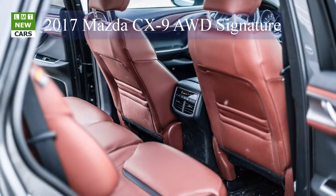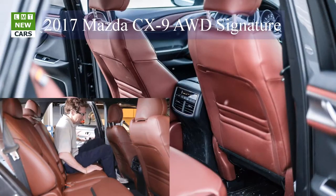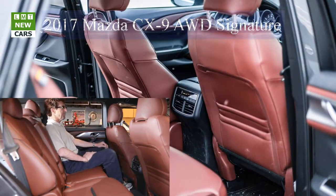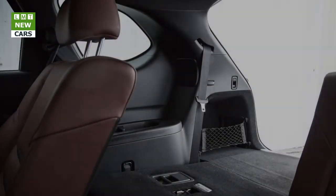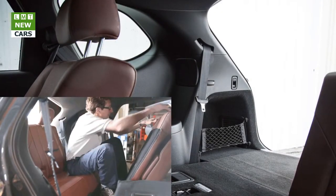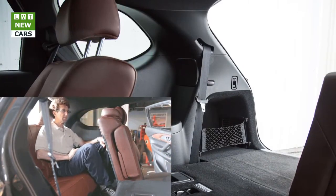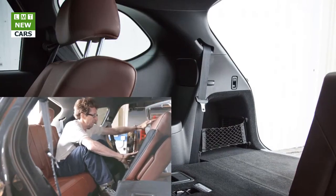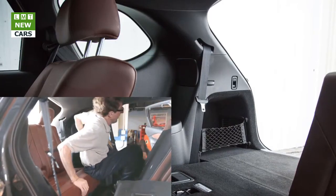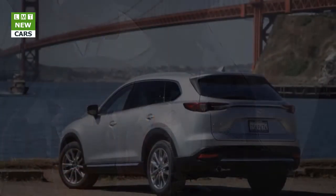Second row seats. Second row legroom is pleasant, but the 38.5-inch headroom for those passengers feels limited. Third row seats. The CX-9's standard third row is a fitting place for kids, but adults will find it uncomfortable, even for short rides. Looking for a more useful third row? Put the new 2018 Chevrolet Traverse at the top of your list.